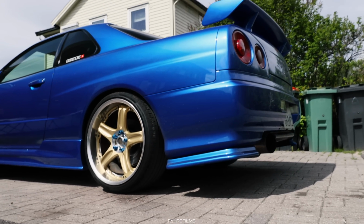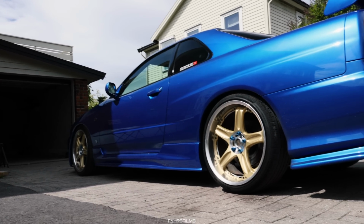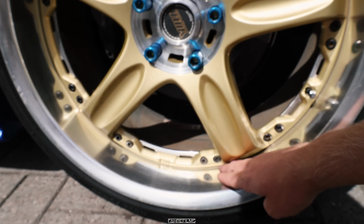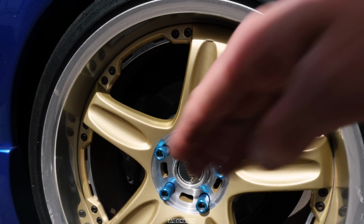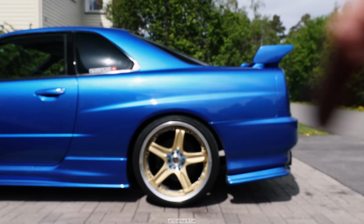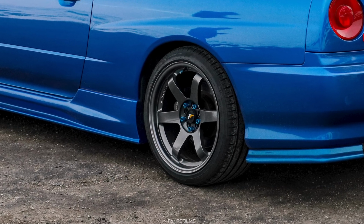I don't feel like 19-inch wheels are too big for the car either. I think it's actually kind of good because, let's say from here to here, that's probably 18-inch or 17-inch or something like that. I don't even know. But because it has this lip, it makes the wheel look smaller. That's why I like to go with 19-inch, because when I had 18, I felt like it was a little bit too small for the car with that lip.